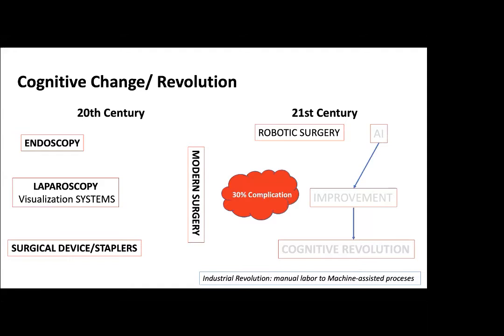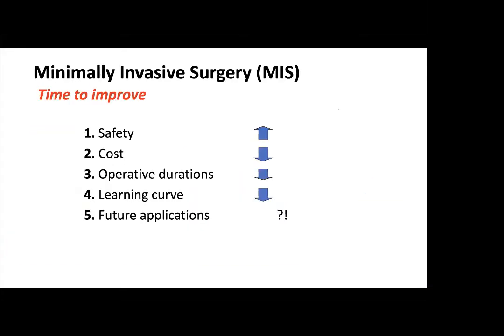And also there are many changes in surgical devices and staplers, but still we are doing surgery with around 20–30% complication rate, including everything. Which means that we need something better than that. So the 21st century will be an option or answer to find a better way to decrease the complications and to make better treatment for the patients, also better care.